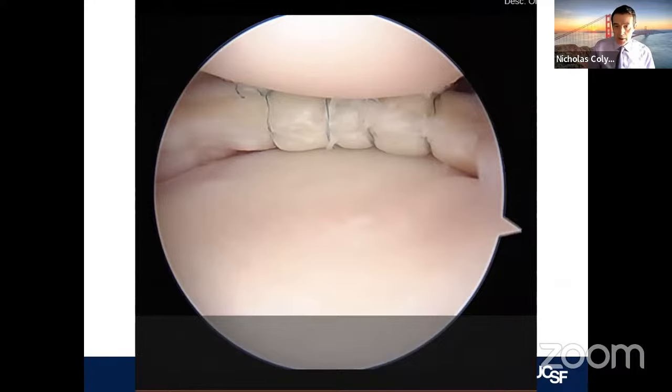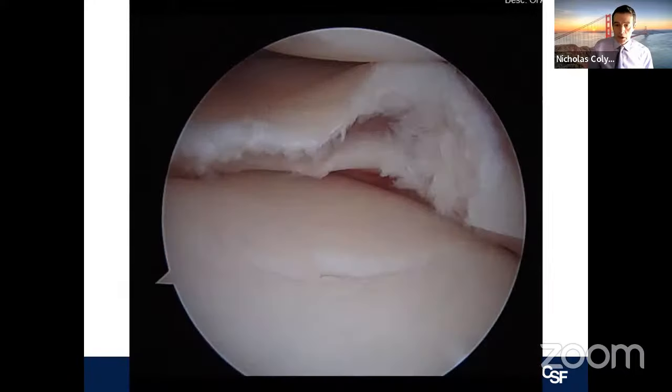How many do you put in there? More is better. I like to put them 0.3 to 0.5 centimeters, so 3 to 5 millimeters apart. I think when you get your probe in there, that gives you a nice closed sandwich, essentially.